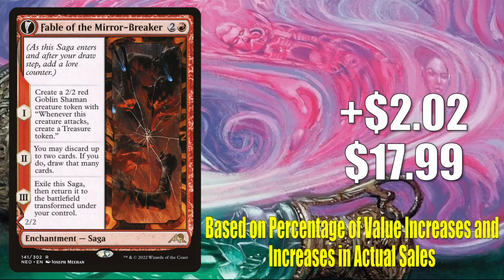Number 10 is Fable of the Mirror Breaker. This goes up $2.02 this week to $17.99. That is a 13% increase.